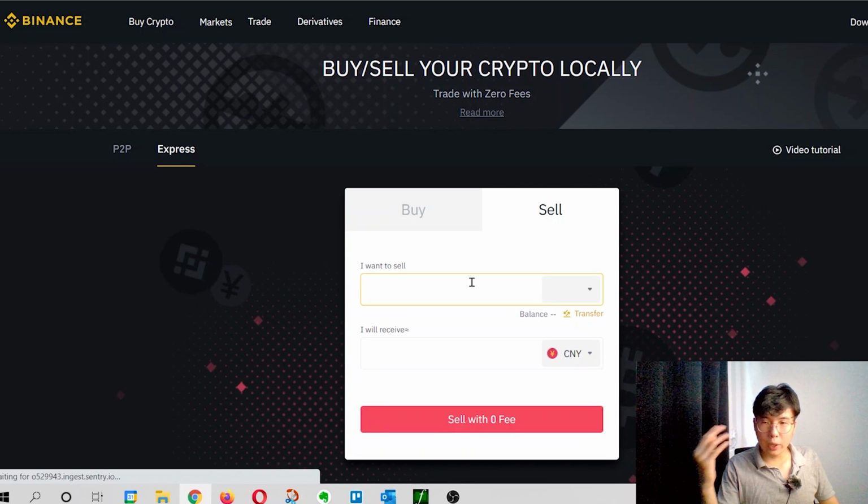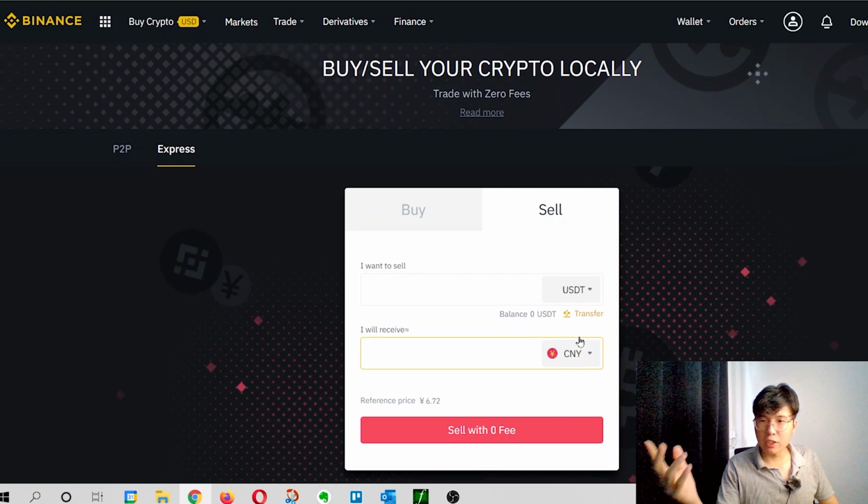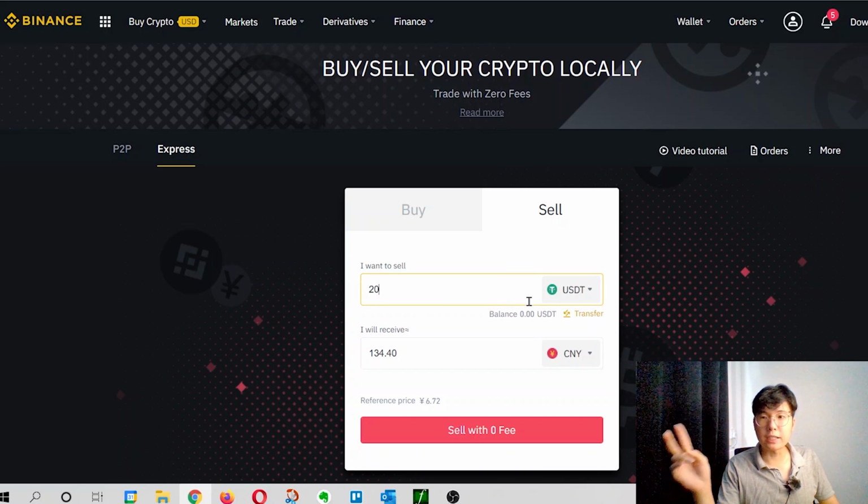So when I checked, the first thing I noticed was that my balance was zero when I clearly had $100. So what happened? Basically, it turns out P2P is a separate wallet.